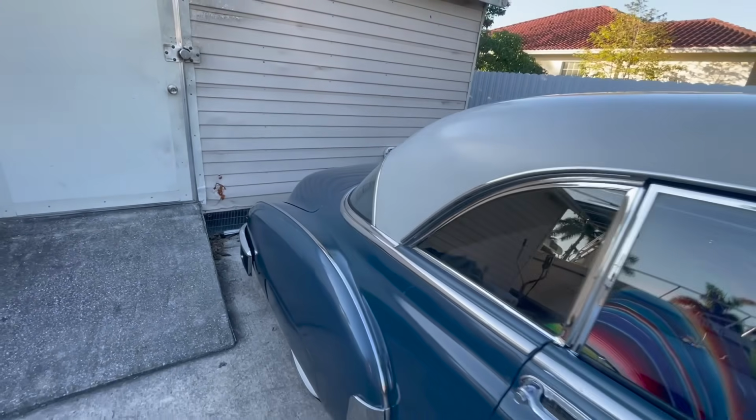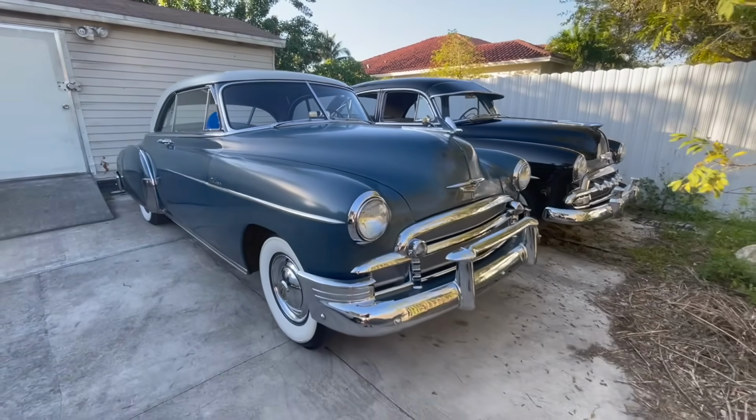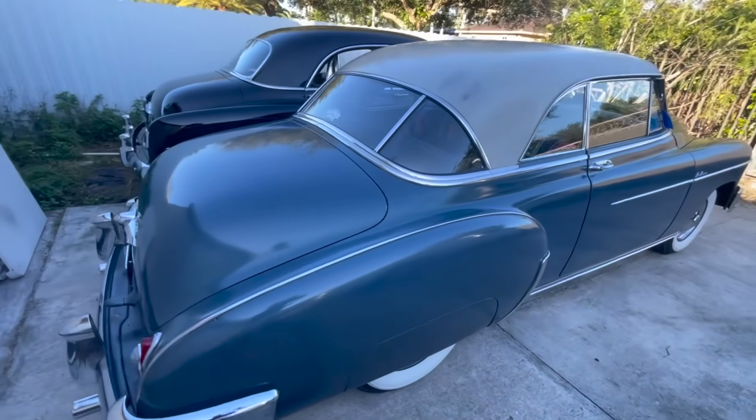I'm going to show you two other cars that I have for sale. Last video, I showed you the 1950 Chevy Fleetline, which already sold. And in this video, I have a 1950 hardtop and a 1952 Chevy Deluxe. So first, let me start by showing you the 1950 hardtop.